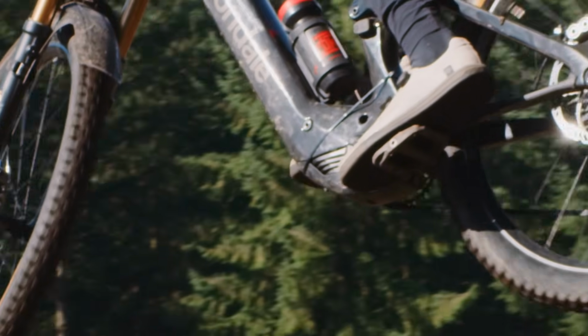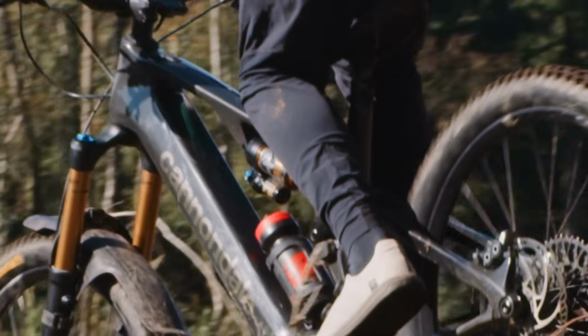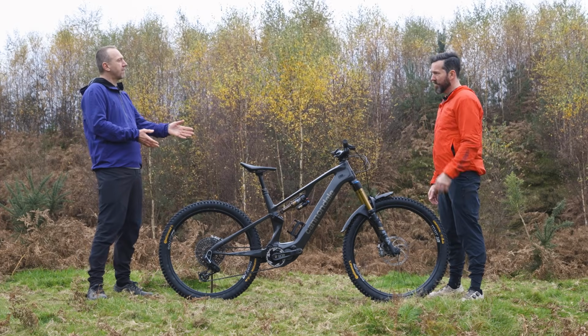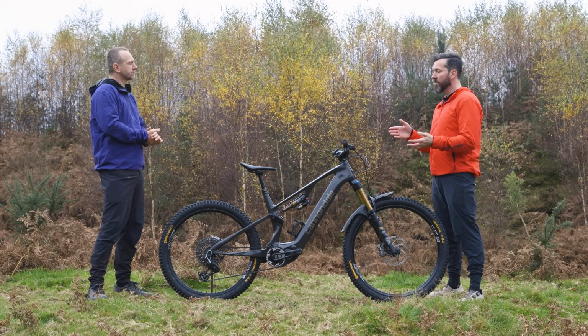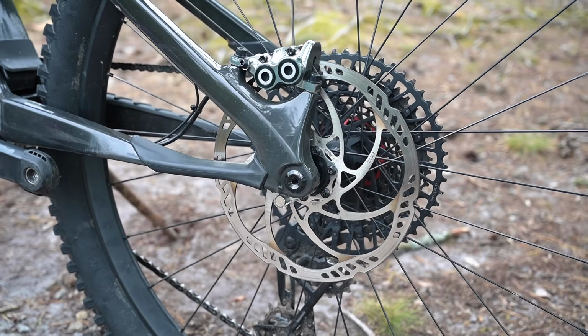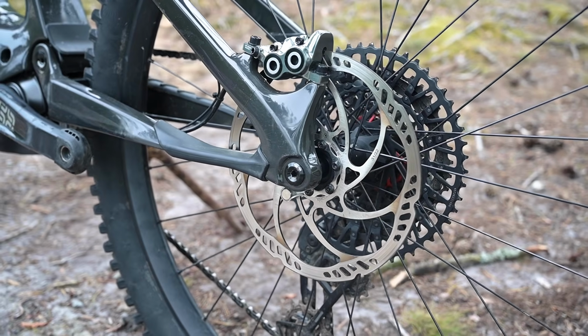So you can use the flip chip and plug this. You can make this full 29 or MX. So you got both, right? Right, so you can have both, but how do they make it so light then? Well, they've used some technology from their cross-country bike. So they've got this flex pivot rear end, which has got flex stays at the bottom.